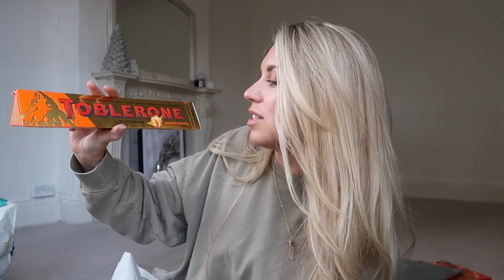I also picked up this because Toblerone is the Christmas chocolate, I feel. Well, Terry's probably is, let's be honest, but Toblerone for me as well. So this one is in gingery orange. I know that's probably not to everyone's taste. They had loads of different flavors, but gingery orange to me sounds right up my street. I love ginger. I love chocolate orange, so I'm sure I'm going to love that.